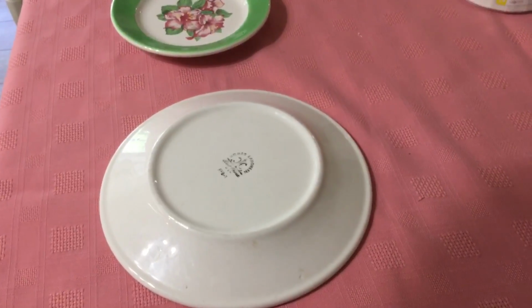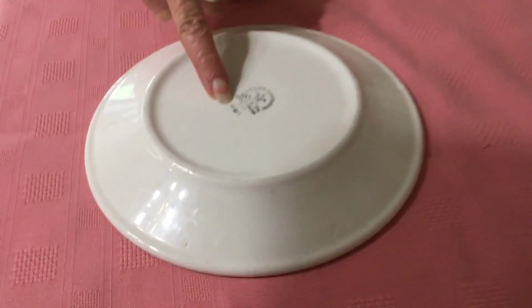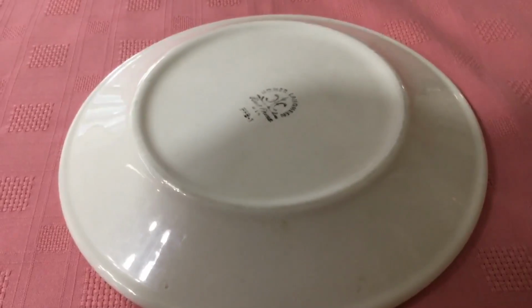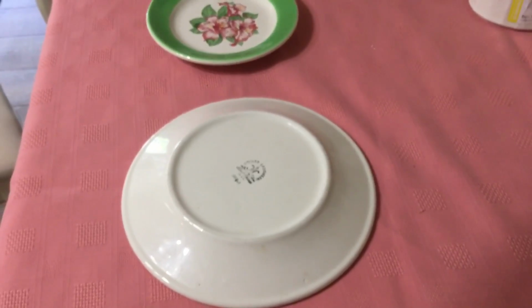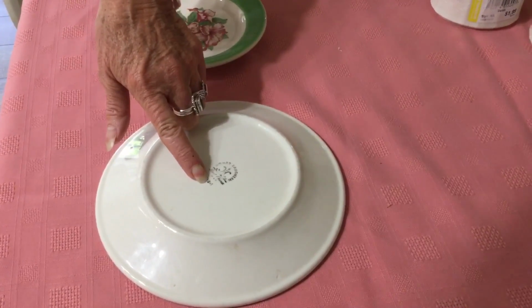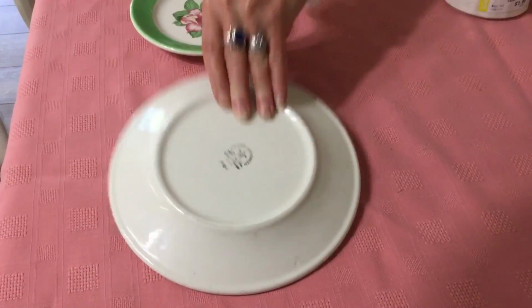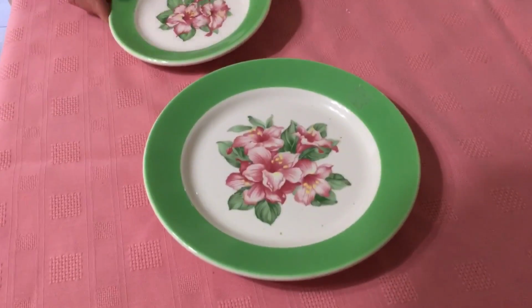Found some restaurant china here. It's Homer Laughlin Best China, and you can see right here FFB1, and I believe this one says FFB1 too. That dates these plates to 1991, and the B is the quarter, so it's the 2nd quarter of the year, and they're just gorgeous. I've had them before, and I haven't been able to find them. I think I have some more here someplace.